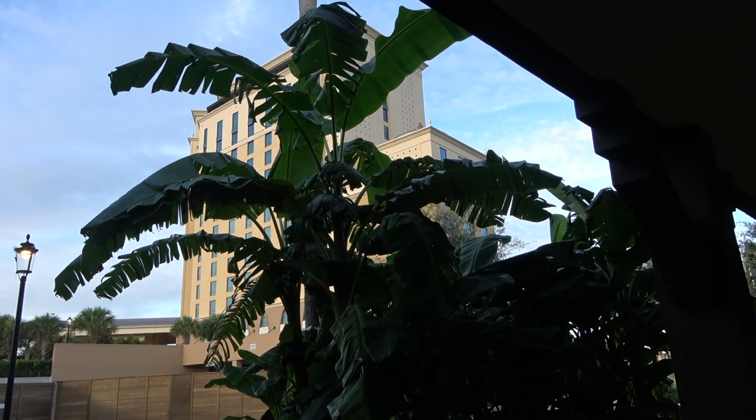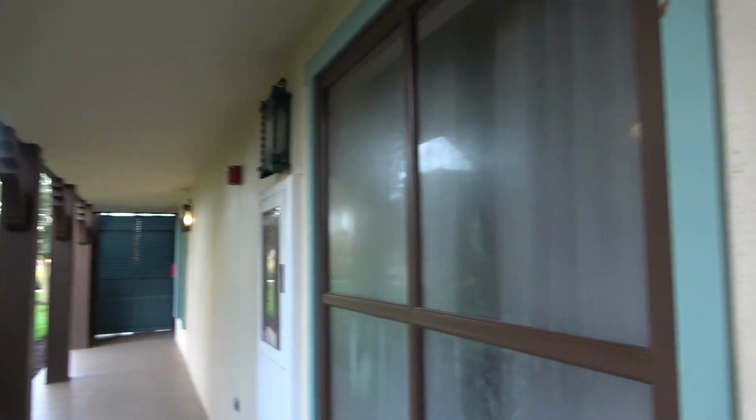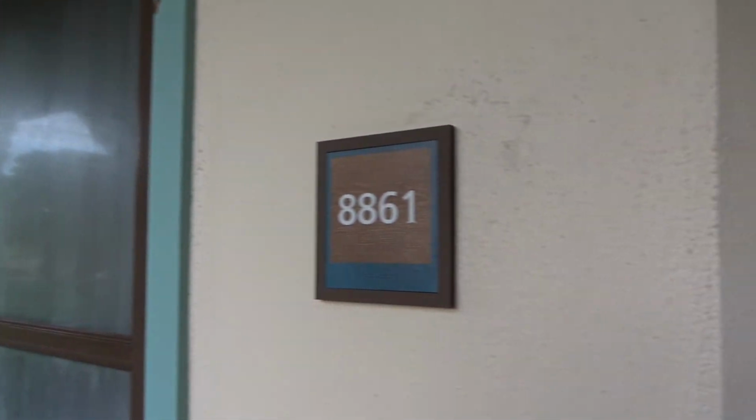And after a quick walk from the Gran Destino Tower, we have made it to our room number 8861 in the Cabanas. I do want to point out, before we continue the room tour, that we are very, very lucky with our location. Of course, not all of the rooms are located right next to the Gran Destino Tower, the main lobby area of this hotel. Therefore, around the hotel, there are 4 different bus stops to get you to your favourite parks.